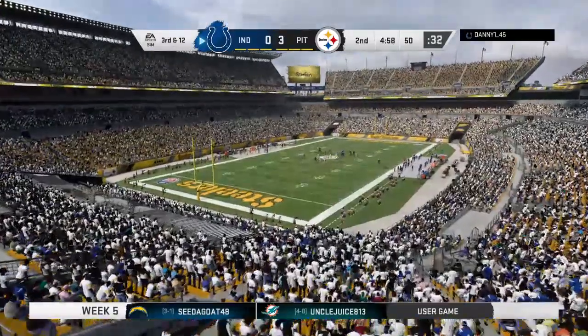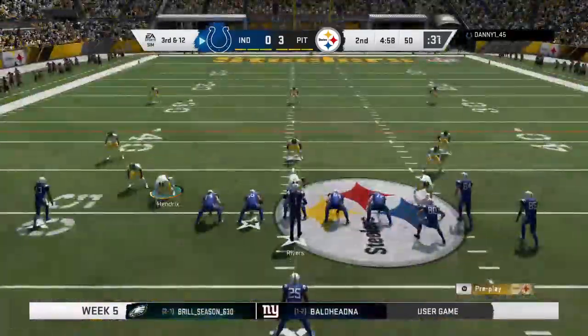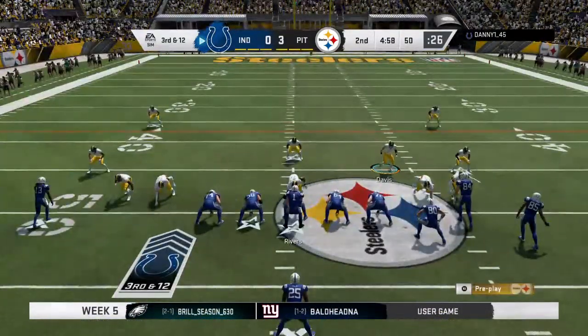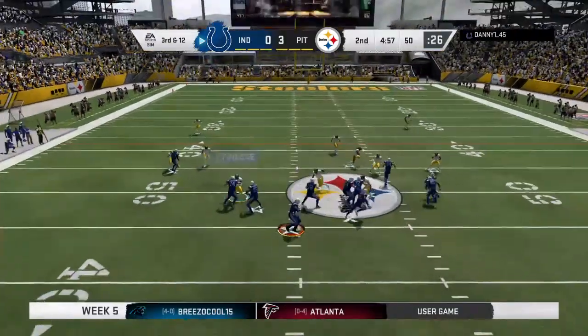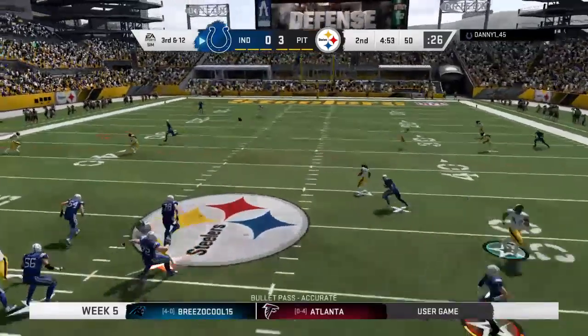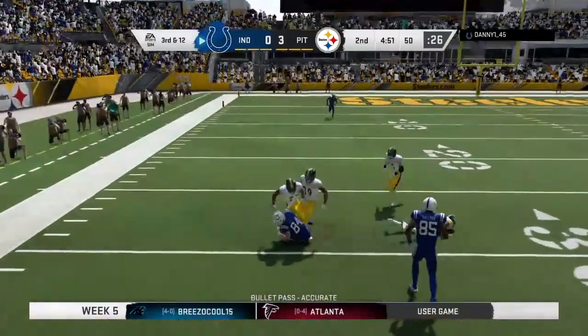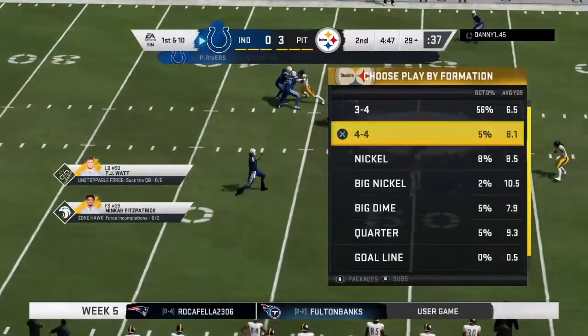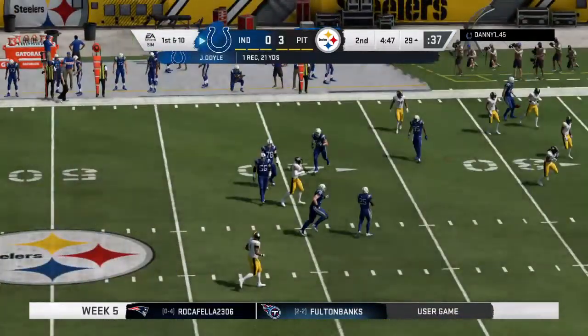Appeared to me he was just trying to find an open receiver and got forced out to his right. Had to come off of a guy downfield, trying to hit his back. Unable to connect. Should have been an easier throw moving to his right, though. Yeah, much easier, obviously, for a right-handed quarterback who's going to his left. A little bit tougher. Exactly. Rivers on the money, complete. And a nice gain of 21 yards.